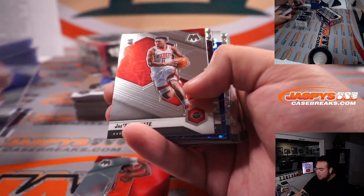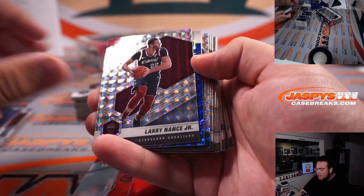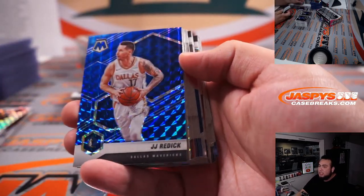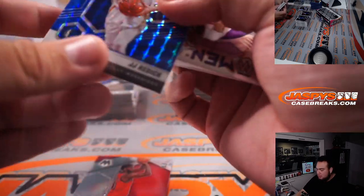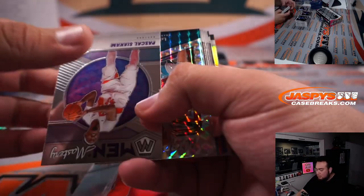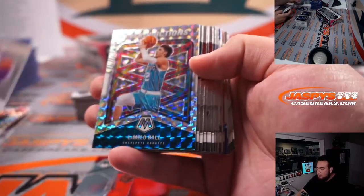I pulled an Anthony Edwards autograph earlier today, and I pulled a gold Puku to 10, JJ Redick color match there for Dallas. I think those are the two biggest. Plus a lot of stained glass, of course, which is a little bit more common than usual.